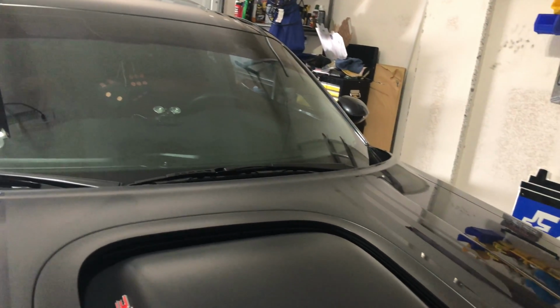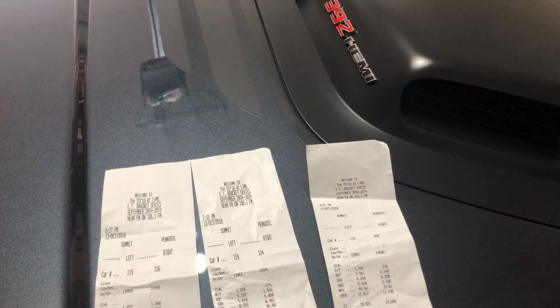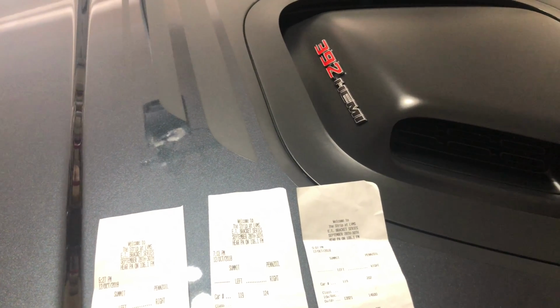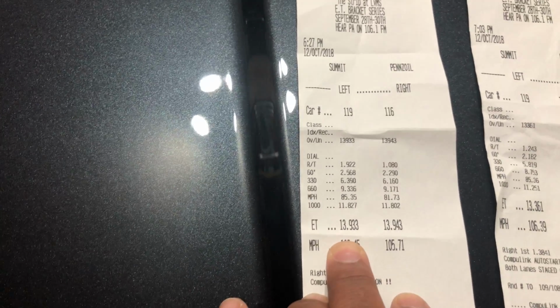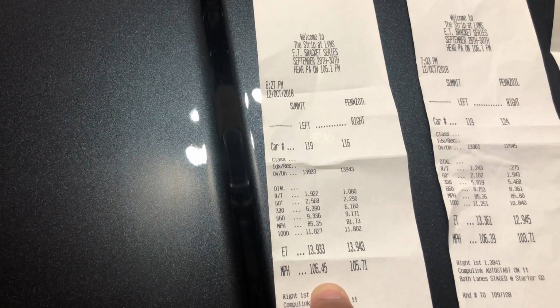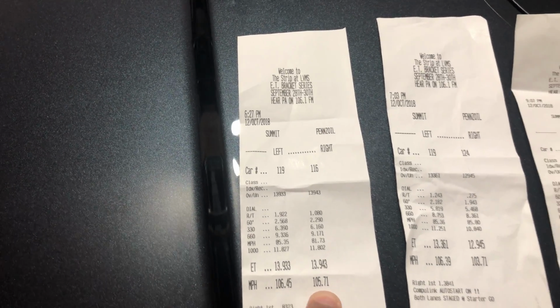Now, okay, on to my results. So I was able to run 3 times. And here are my results. Let's see, where are we at with my first run? First run was this one. So there's my first run. I did a 13.93 in the quarter mile at 106. And that was my first run of the day.